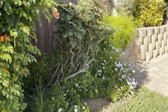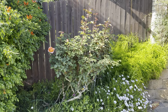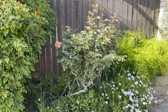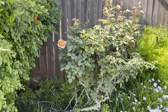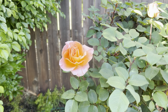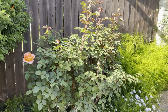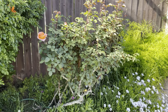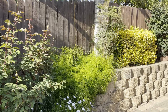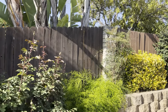Okay, and then here's another big old rose bush right there. Gorgeous rose bush. Old. You can tell by the thickness of the canes how old that rose bush is. Gorgeous rose right there. Two-toned. Looks like a hybrid or a double rose. Again, if anybody knows the botanical names of any of these plants, feel free to let me know.